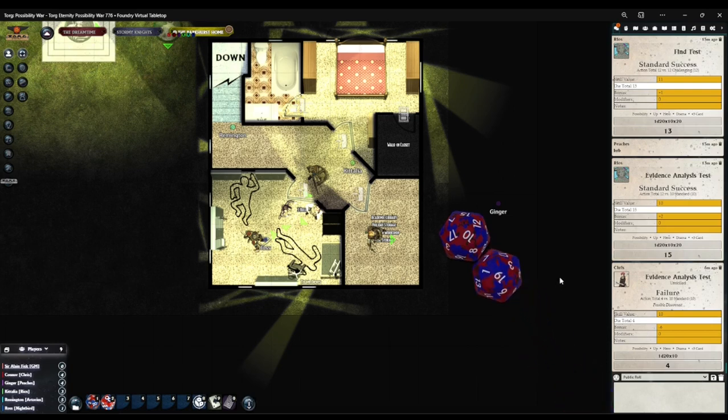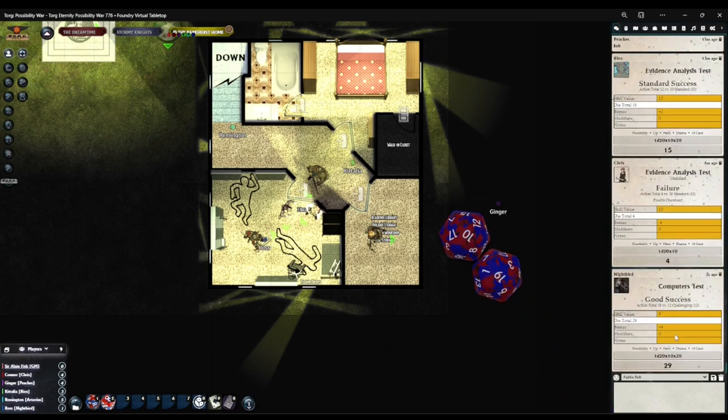Ooh, nice. That's a good success. On the good success, you begin by finding more or less a scan of the page that had the Parkhurst information, or not the Parkhurst, the Stevenson information on it. Pretty much right away.